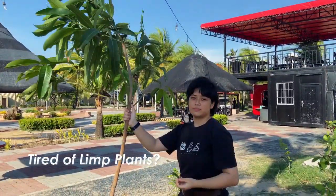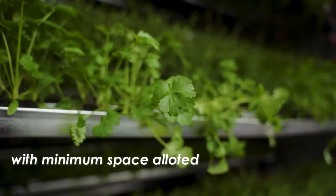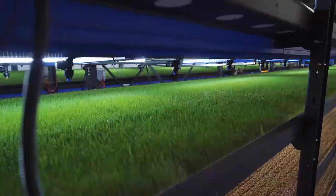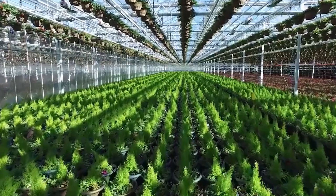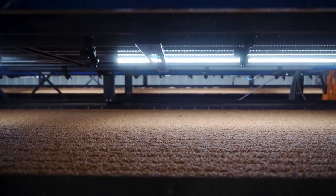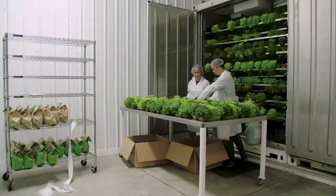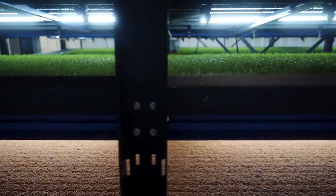Tired of limp plants? Introducing vertical farming, the number one solution for mass-producing crops with minimum space allotted. Picture this: skyscrapers transformed into lush green gardens, bursting with the freshest veggies you've ever laid your eyes on. Say goodbye to bland, wilted produce and hello to vibrant, flavorful delights, grown right in your own neighborhood. With vertical farming, every day is a farmer's market extravaganza, bringing the farm to your doorstep, one juicy tomato at a time. Join the vertical revolution. Let's grow up, up, and away.